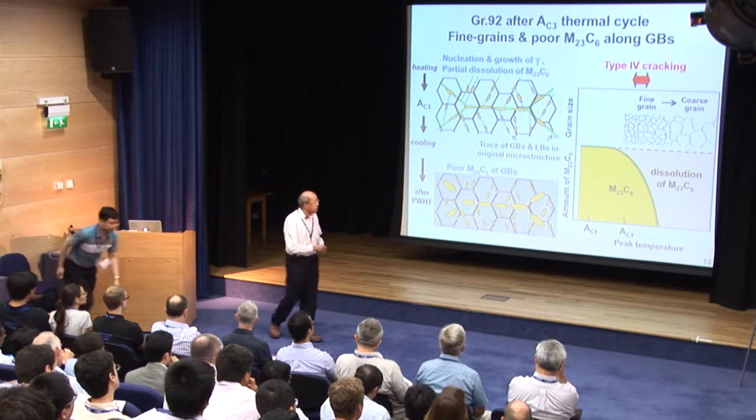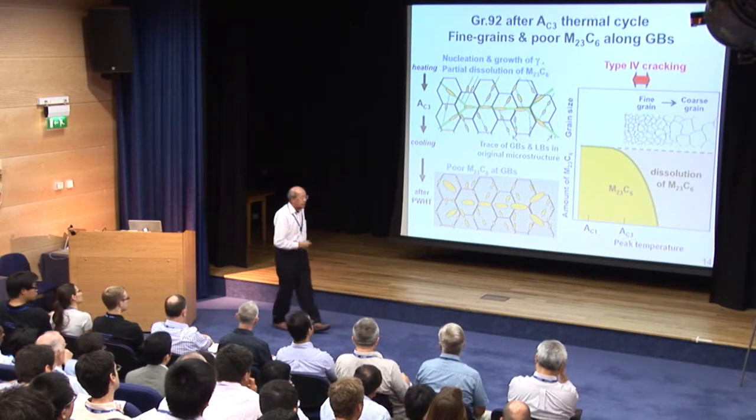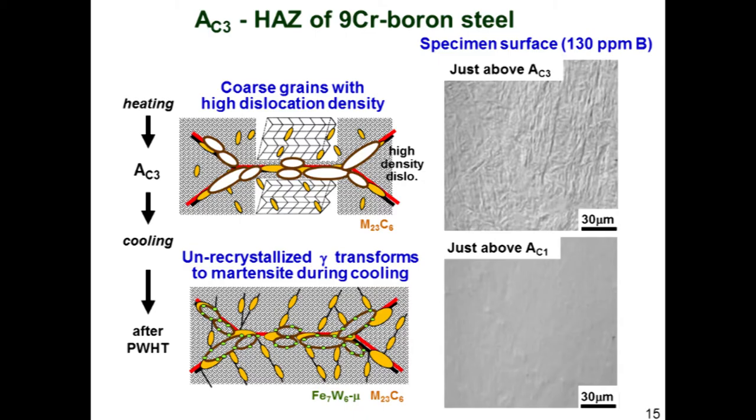But as I mentioned before, the reduction of boundary and subboundary hardening is the most important for the degradation in creep strength after the AC3 thermal cycle, so we think. In nichrome boron steel, during heating, at first, fine grains form at grain boundaries of the coarse-grained microstructure. Then, inside the grain, martensitic transformation takes place.